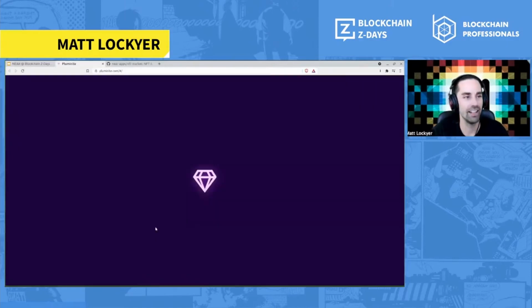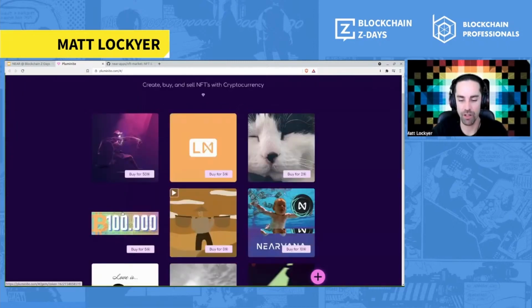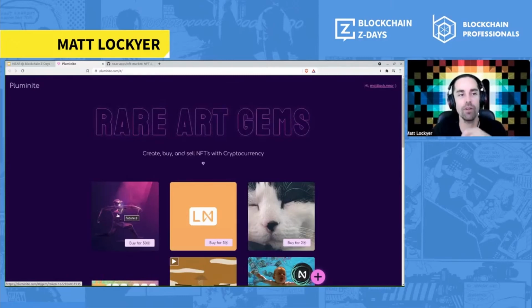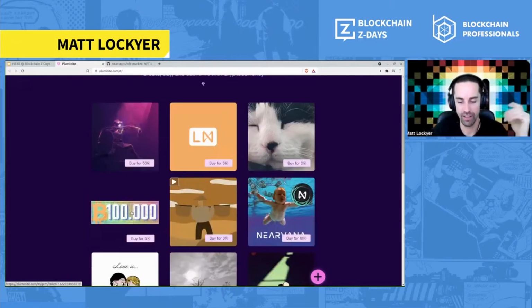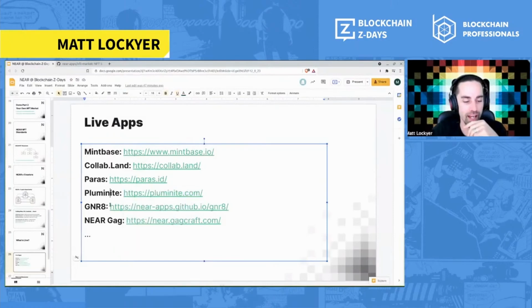Yeah, click it and it should open a new tab. So Pluminite is kind of like that NFT market I showed before, and this is on our main network, so you can actually create NFTs right now, and you get 3 free NFTs once you get started with a Near account. And then Generate is my app that I'm building, and I'm going to release it on mainnet really soon.